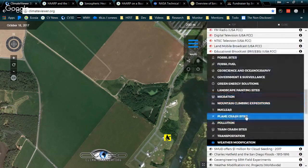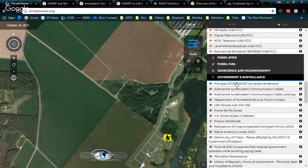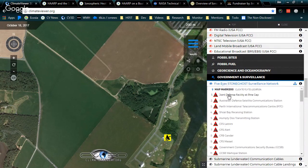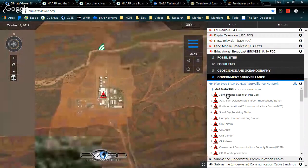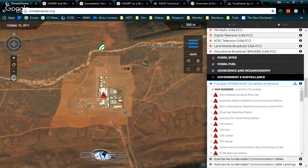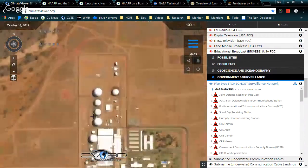So if you scroll down here and you go to government and surveillance, this is the number one raging clue that Jim Lee is not a shill. Click on Five Eyes Stone Ghost Surveillance Network. And when you do that, you will see the Joint Defense Facility at Pine Gap. I'm going to fly to it now. This is one of those top secret facilities everybody says does everything. But in fact, this is not an ionospheric heater at all. This is not a weather modification space, whatever.